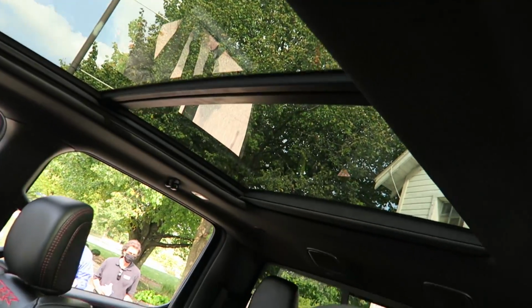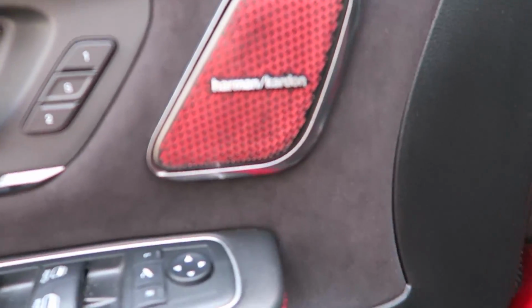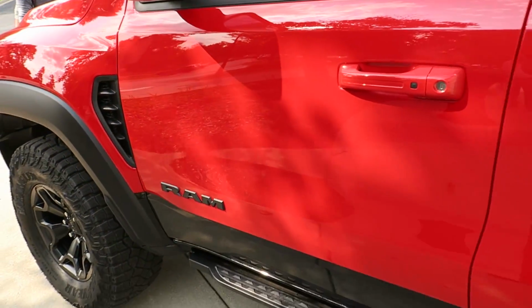Panoramic sunroof is optional on this truck here. Again, this is a TR2, so fairly well loaded. Harman Kardon sound system with some red accents inside there too. It's really nice. Surround view cameras, driver assist features. It has all the tech stuff.